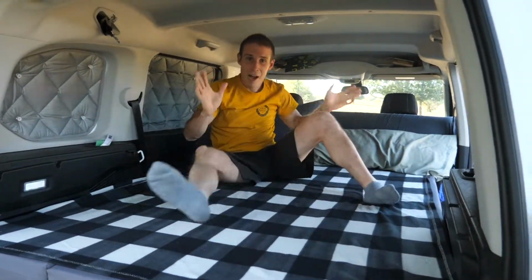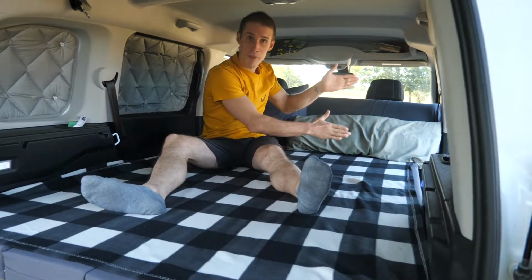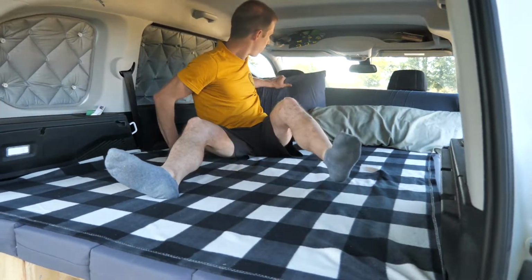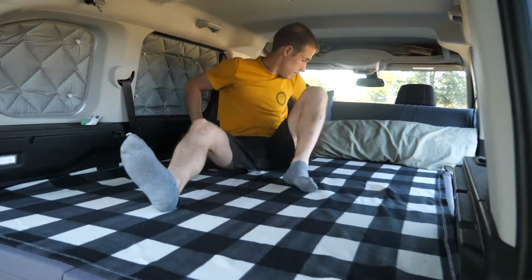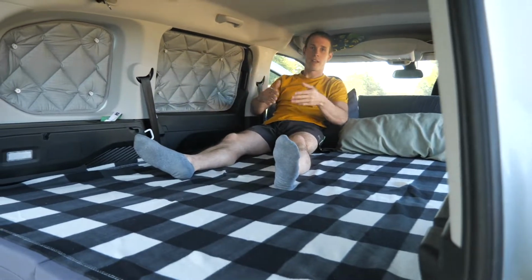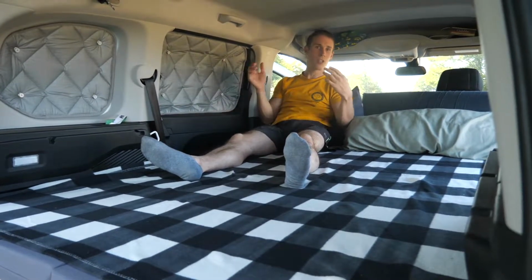So we actually have the option of folding up the first third of the bed and using it like a sofa, but we prefer putting our pillows against the front car seats. And then we can lay back on them and watch Netflix, work on our computers, or just hang out.